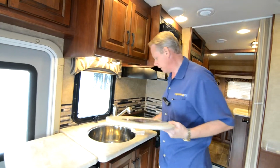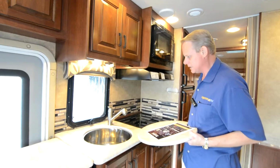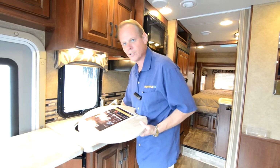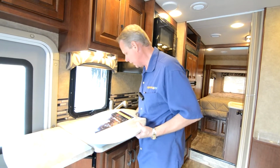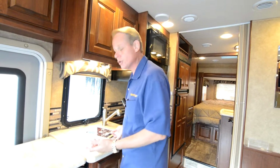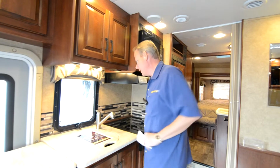A nice big sink, a very nice big deep stainless sink in there. It is in really nice shape. There are a few scratches from normal wear and tear in the sink. Nothing that's abnormal, but you know they did use the coach, but it's in really great shape.